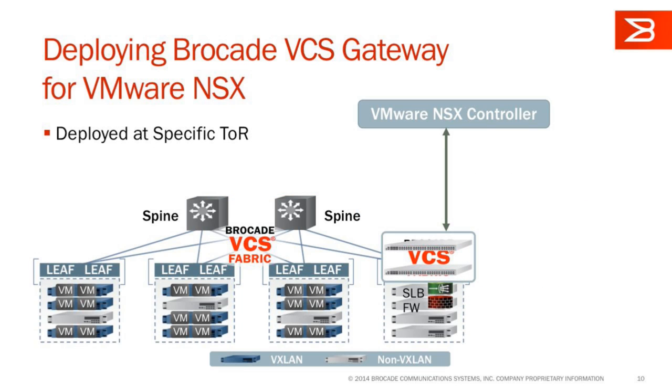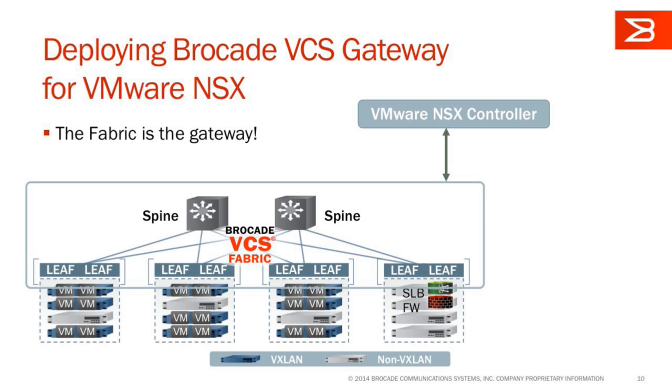You could also deploy it at a top of rack, which means that if you have a rack full of physical servers and services, you can just deploy your top of rack as your VXLAN gateway. And going forward, we would be able to deploy the entire fabric as a gateway. And this is the holy grail, and that is to have your services at any point in the network.